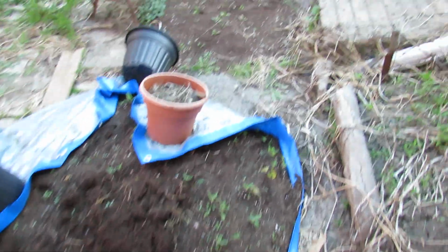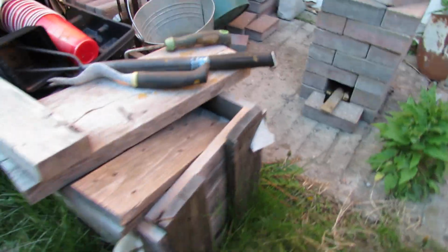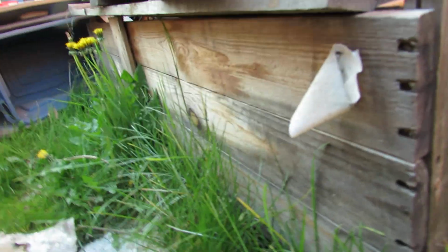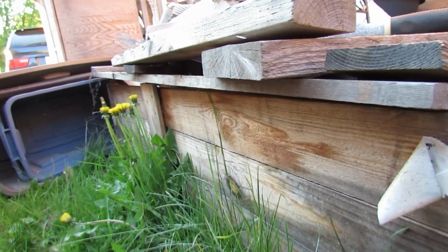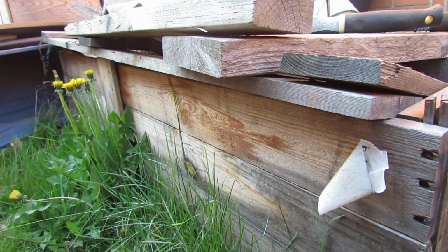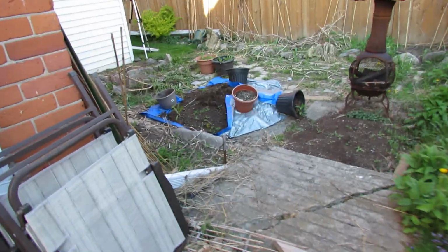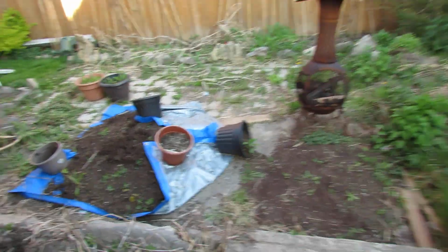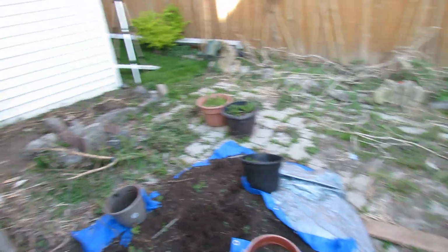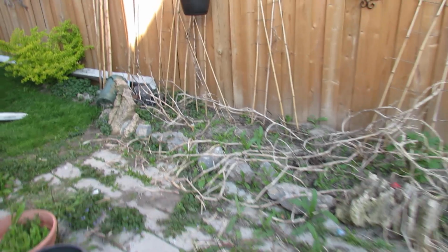Oh, hey, I got something for you guys. There's something over here. Here's a wooden crate that a buddy of mine brought me. It's a wooden crate right there. I'm going to turn that into a raised bed to put my yellow beans in. Hopefully, young Pilfer won't get them, because I came out here this morning. Guess who I had a nice conversation with? Young Pilfer was in the yard again, so we'll just see how that goes.